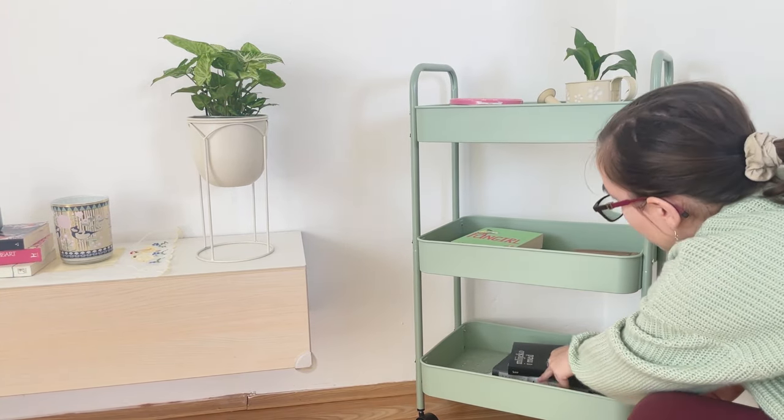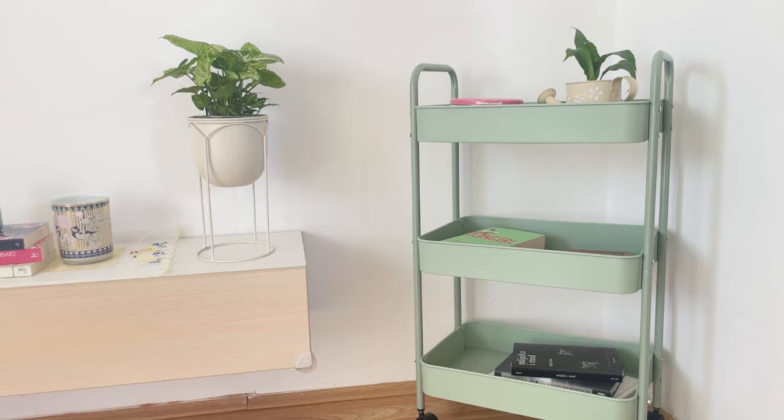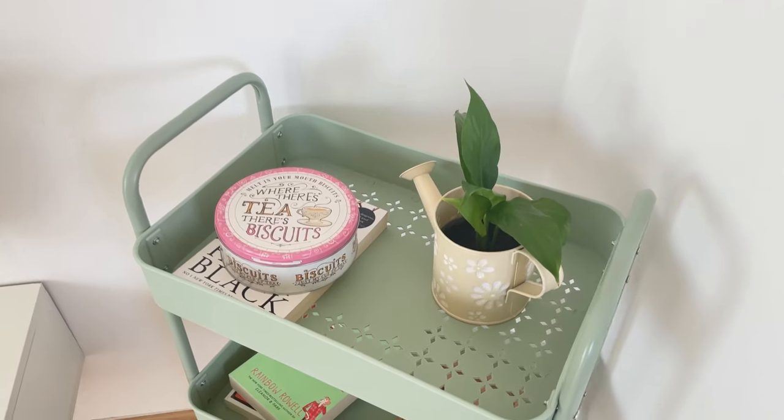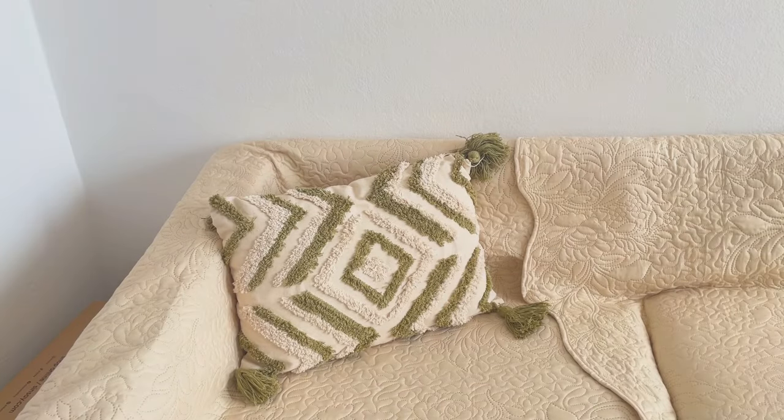As you can probably tell by, well, everything, a lot of stuff in my small studio are green, and this is kind of my color now. This is the color that I really enjoy.